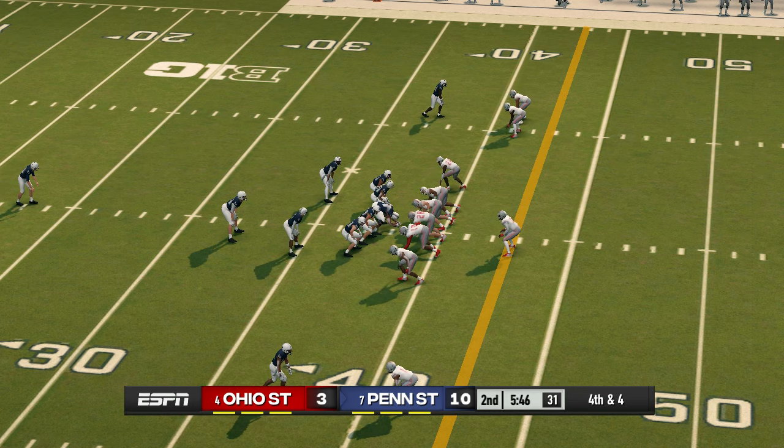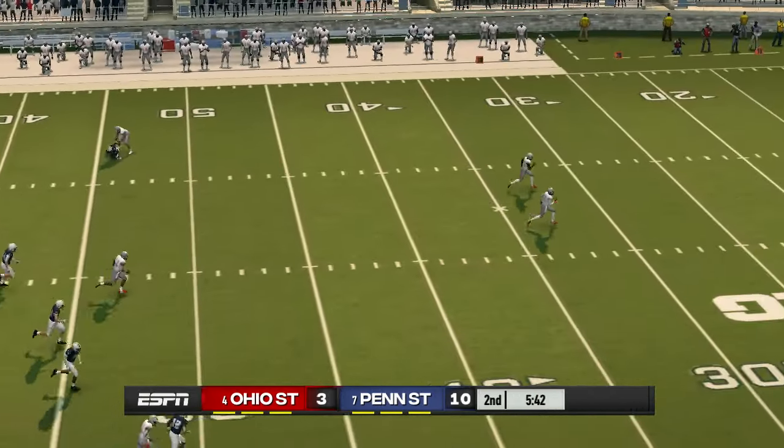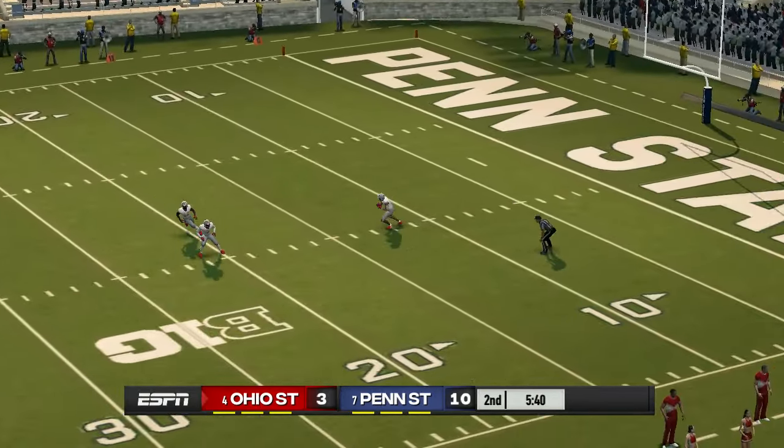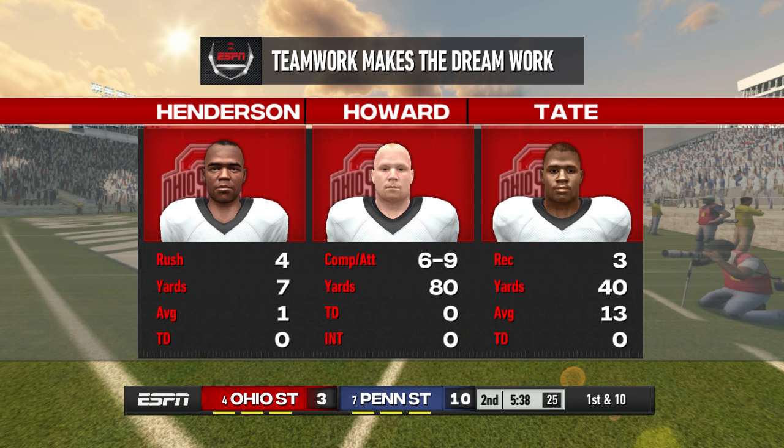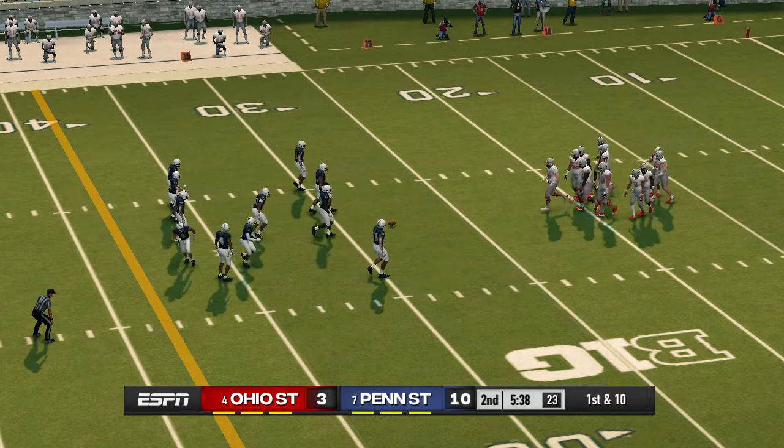Downs is back deep to return. He puts it away, and it's a great kick. He gets out to about the 28-yard line. The Buckeyes know, I think, that at some point they just have to do what they do, even if it's not working right now. If they can get it going in the second half, it should really improve the ball game and the offense.